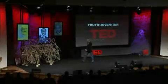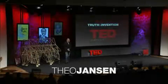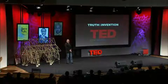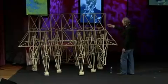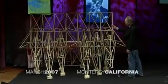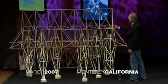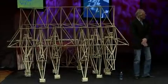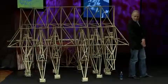I would like to tell you about a project which started about 16 years ago, and it's about making new forms of life. And these are made of this kind of tube, electricity tube, we call it in Holland. And we can start a film about that, and we can see a little bit backwards in time. Eventually, these beasts are going to live in herds on the beaches.